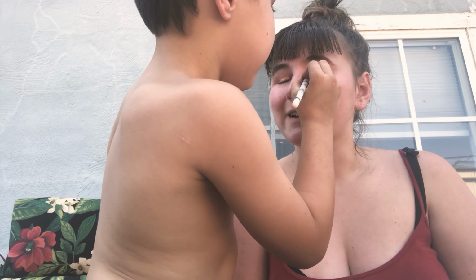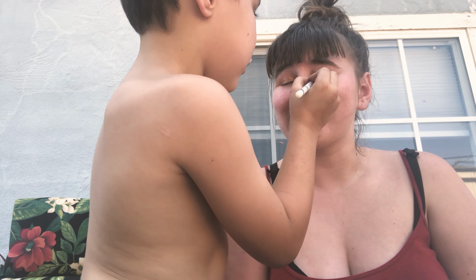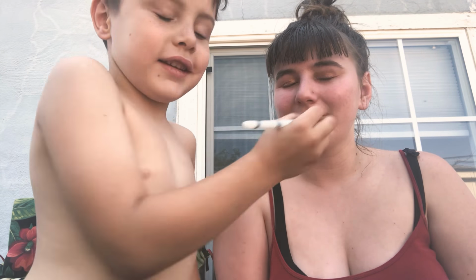Also, if you guys know me, I'm like a makeup freak. So doing this gives me so much anxiety that any of my makeup could possibly be ruined or broken. Yeah, I know. One time I broke an eyeshadow palette, my Jeffree Star.